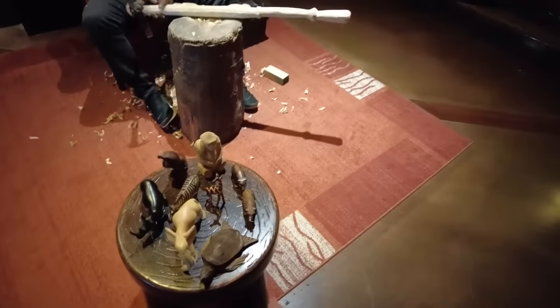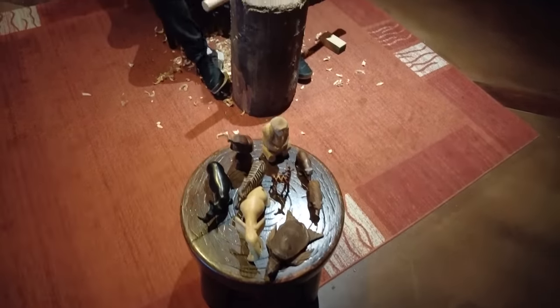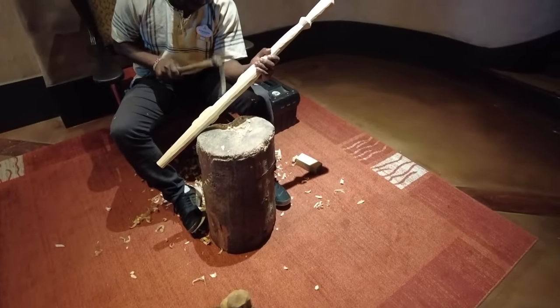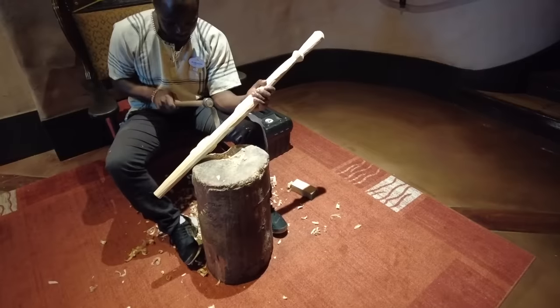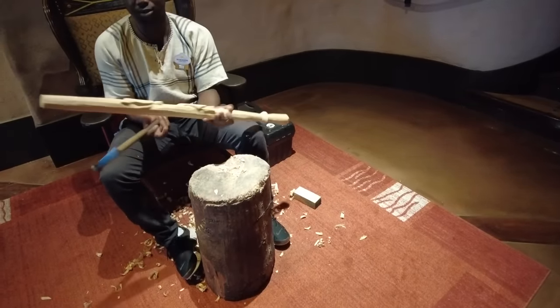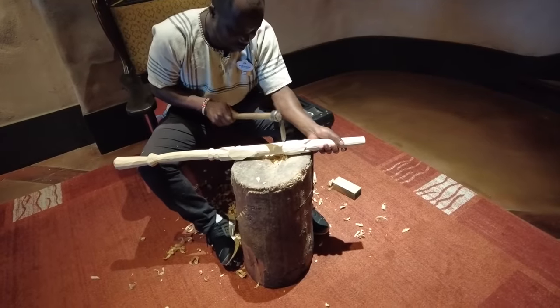Did you make all of these? Some of them, yeah. Oh my God, they're so cool. What are you making now? It's a walking cane. That's awesome. That's amazing. Where'd you learn to do that? Grandfather, dad, uncle. That's so cool. In Kenya? That's amazing. Wow.